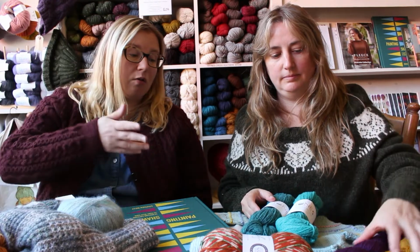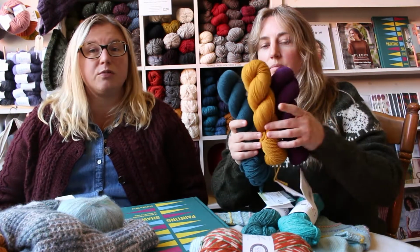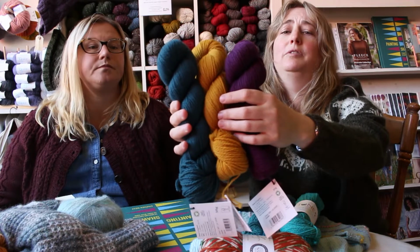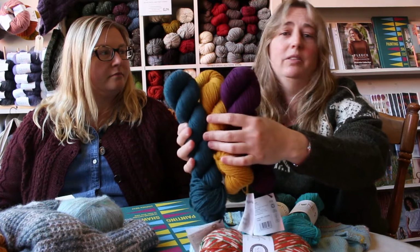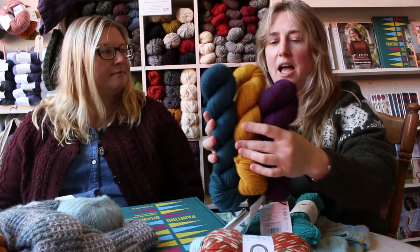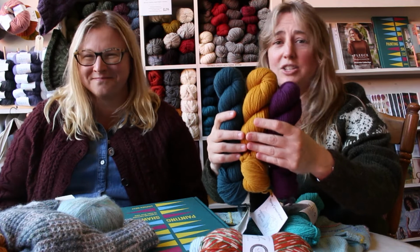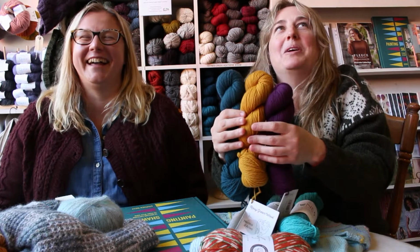But like Sarah said, tones is an exact gauge substitute for Loft, so that's a really good option. And then we've also got the Merino Darl, which we would also encourage as a very good substitute for Loft. And we love this wool. All of us who work here at the shop have knit with it, and it is in all our top 5 lists. And if you knit with it, you will see why. It is springy and lovely and soft. I know I've done a blog post on it. The sheep have these happy little lives in the French Alps where they go up and graze in the fields. What's not to like about it?